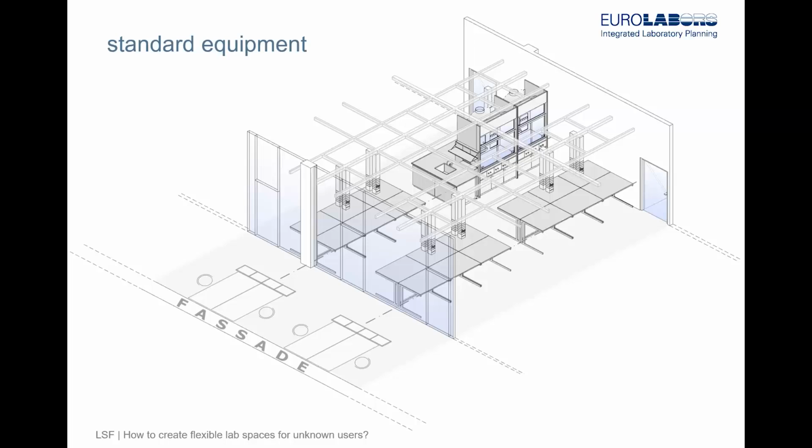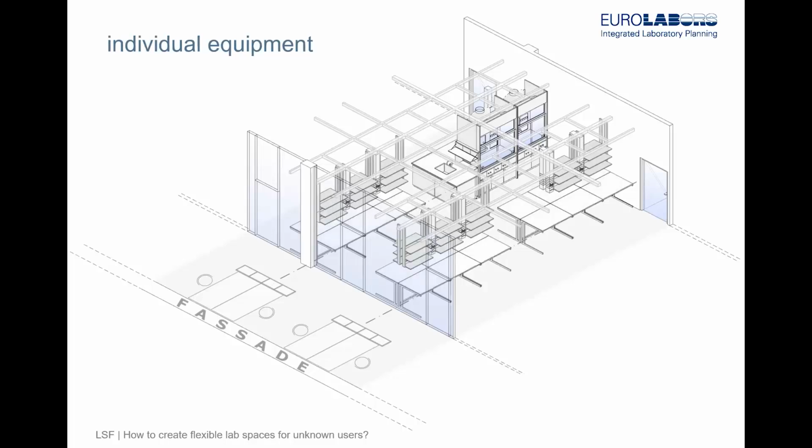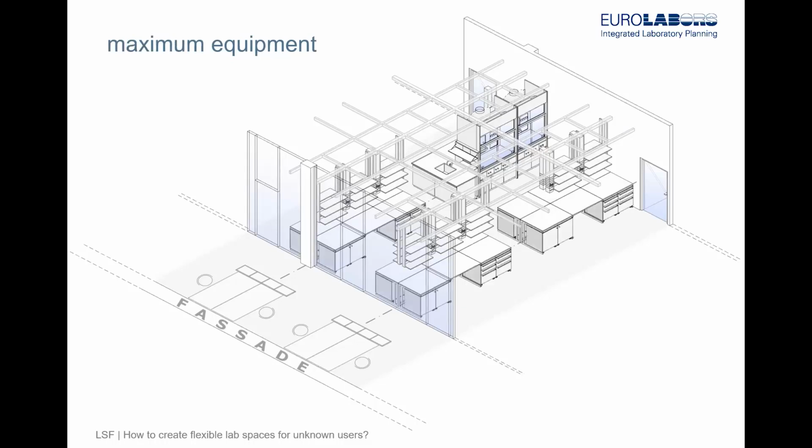If we have fixed installations for the use of sinks, for example, and fume hoods, they have a different part of the whole area, and other elements can be easily moved from one point to another. Storage space hangs on the grid, depending on the demand. We can reduce or extend it, depending on the user. And at the end, laboratory equipment is completed by rolling containers under tables. All the elements I told you about can be arranged in different ways.